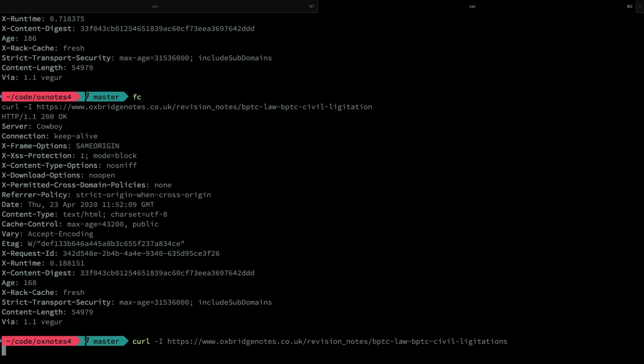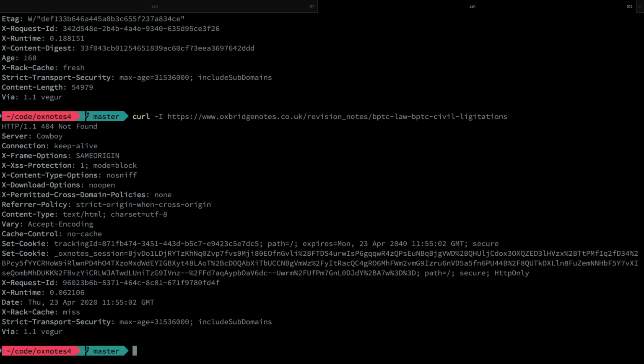And just to check that everything's working all right, I'm going to curl a slug that doesn't exist in my database, the same thing with an S at the end. When I do that, I get a 404 not found, as expected.